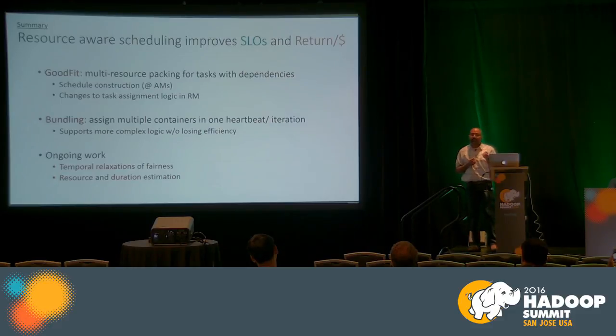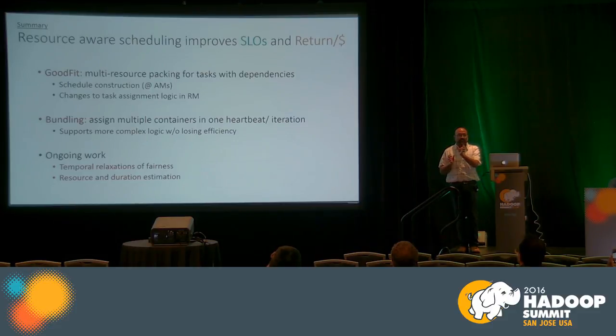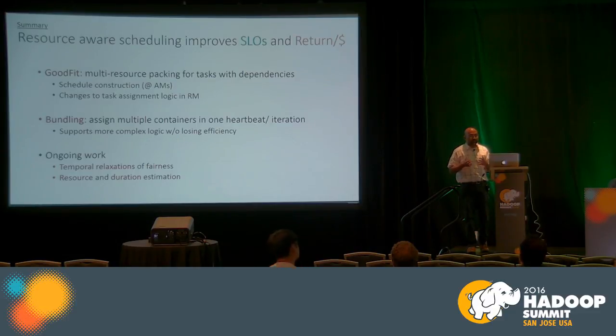Bundling, I think, is a cool idea because it lets your scheduler implement complex logic. At the end of the day, what's happening with GoodFit is your logic is a bit more complex. You're not just picking the first task, but you want to look a little bit more at the other tasks to see which ones will pack better. If you have to implement this more complex logic without sacrificing the efficiency and the short timeliness budgets of your capacity scheduler or your fair scheduler, you'll need something like bundling. It's a slightly more complex scheduler that gives you the ability to get better assignments while being efficient.